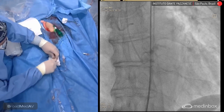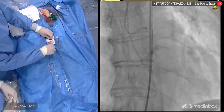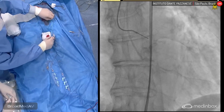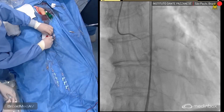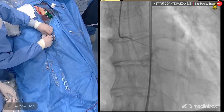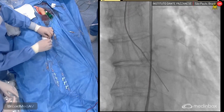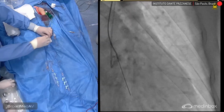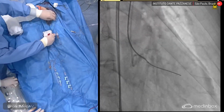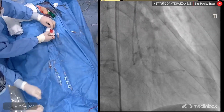We're going to use an Amplatz left one diagnostic catheter and a regular straight wire. So you have already placed the AL1, the Amplatz one, in the aortic root. Sometimes another catheter is needed, but it went easy, right? Yes. Okay, so we already crossed the aortic valve with a straight tip guide wire. And then Alberto is going to insert the Amplatz catheter into the left ventricular cavity.